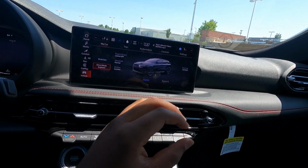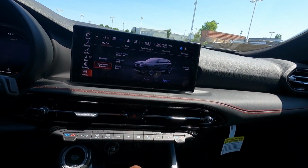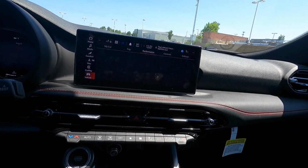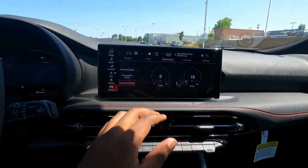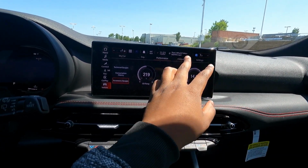So you basically have auto mode, which is your preset normal mode, and then you have a sport mode right there for more spirited driving. Trip information, and performance right there for your performance pages. So you have your PSI as well as your torque over here on this side. Consumption as well as accessory gauges, so your oil temp, trans temp, and your battery temp right there.